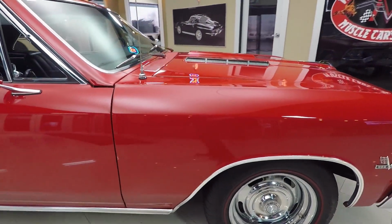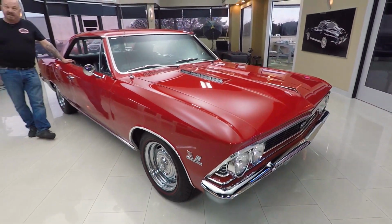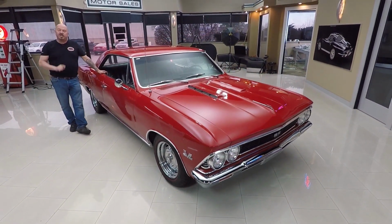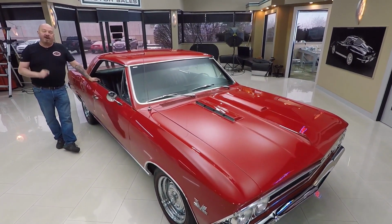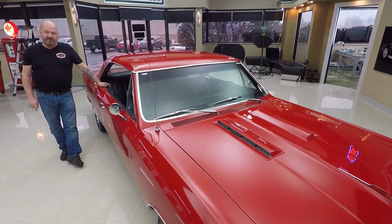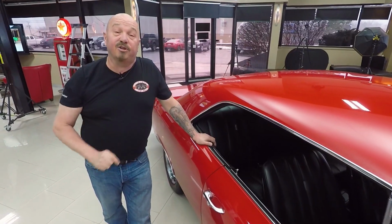Now at Vanguard Motor Sales, we're not consignment dealers. That means we own this '66, so you can bet we spent the time to check it out before we bought it. Now I'm involved in buying every one of the cars here at Vanguard, so what that means to you is you're getting my 35 plus years of experience helping you pick out your dream car.